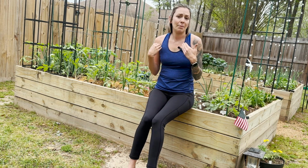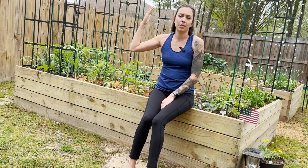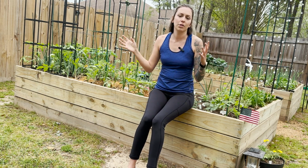That's just where I'm at right now. I don't know. I don't want to do this again. I don't want to wait months and months to get tomatoes. I'm just going to let them go. Let nature take its course.